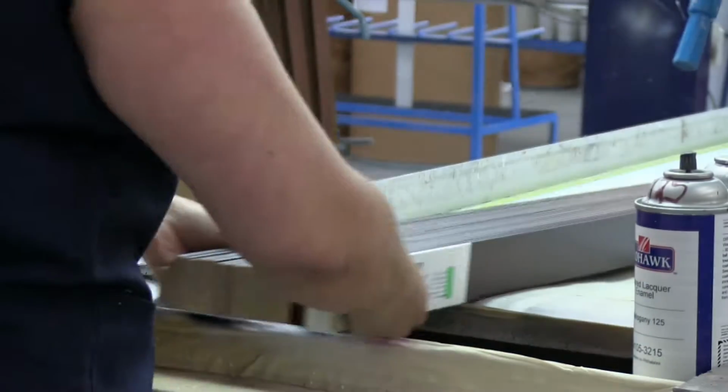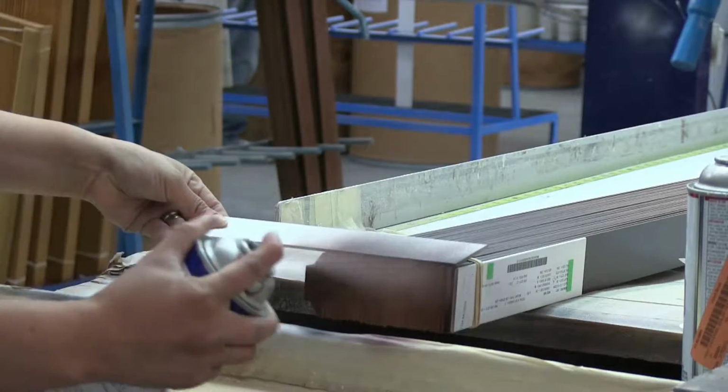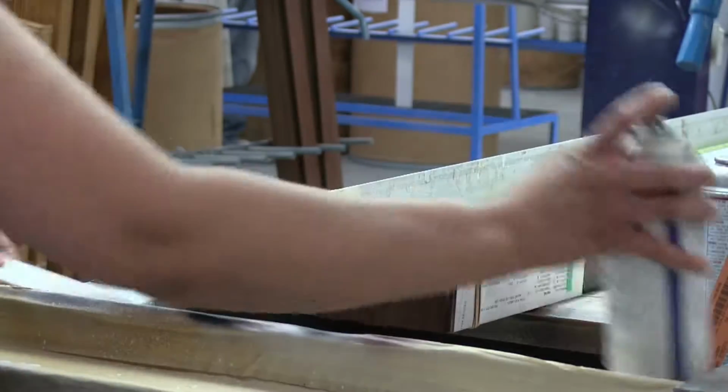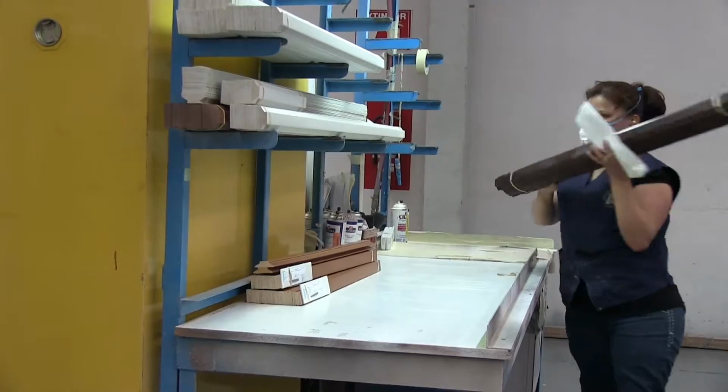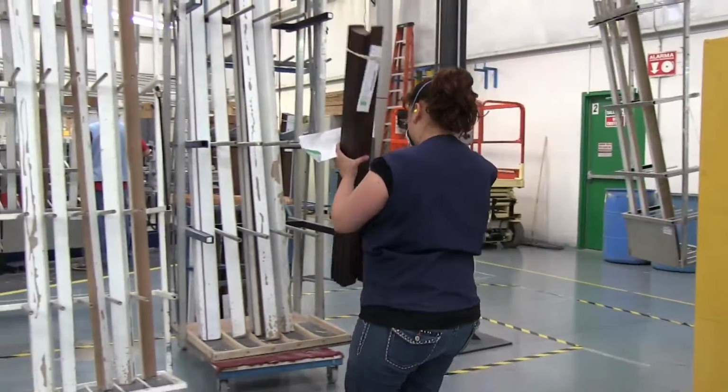After precise cutting, our slats move to the slat finishing station. Here, the edges are stained or painted to match the wood finish. The slats then take a ride on the trolley to be matched up with the rest of the order's components.